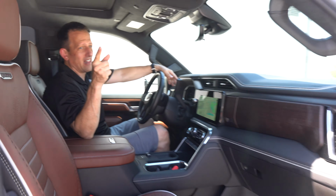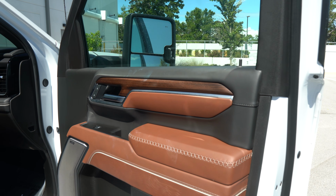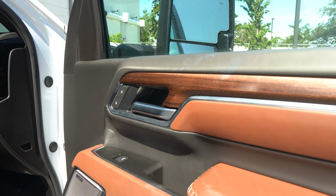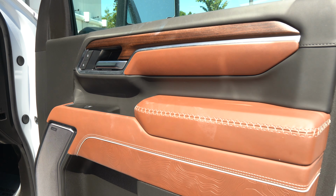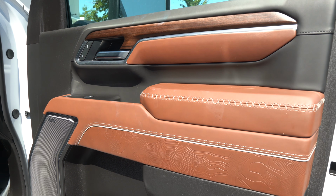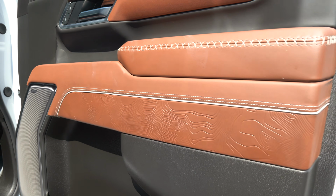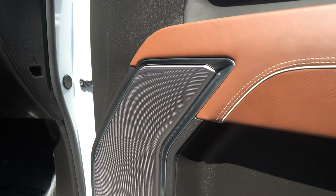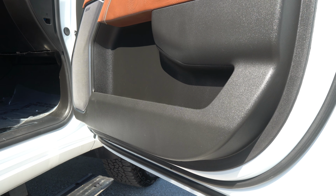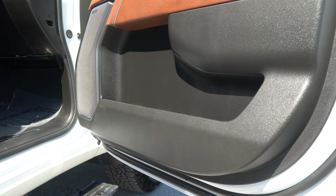To the door panels. Love the soft touch material, the real open pore wood, and then the two-tone with the baseball glove brownish tan. You got your crisscross applesauce contrast stitching. You have piping. I even love the way they do the topography map in the material. We got the Bose premium sound system and a door pocket large enough to where you could go to Chili's and get a whole rack of, I want my baby back ribs in there, and a large Coca-Cola.